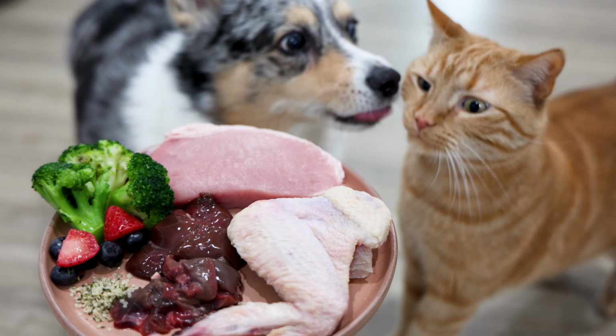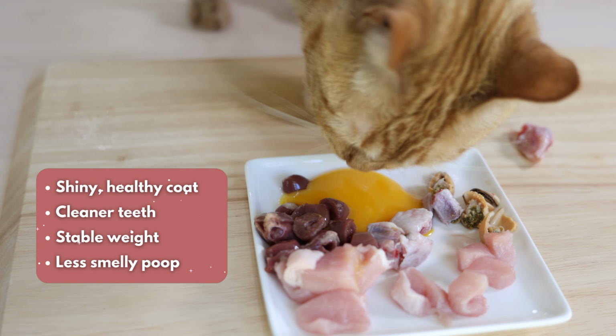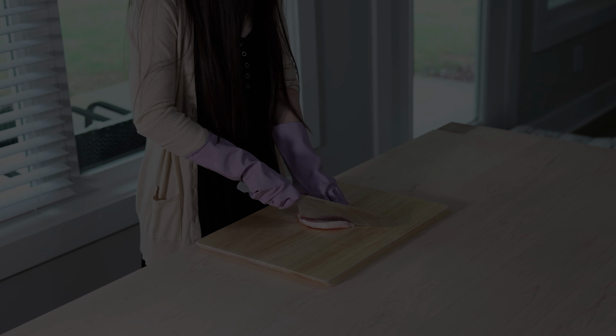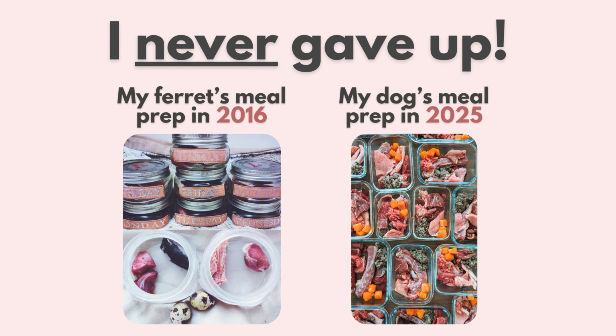If you're new to raw feeding or thinking about getting started, then you're making an amazing choice for your pet's health and longevity. Raw diets provide so many amazing benefits, but there are some common beginner mistakes that can cause issues down the line. Even I made some of these mistakes when I was just starting out. But I stuck with it.